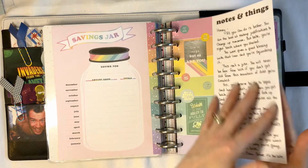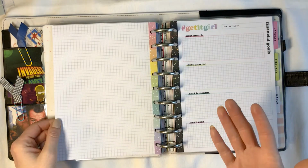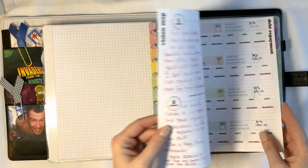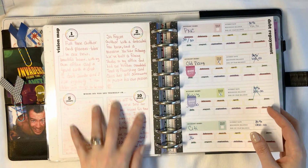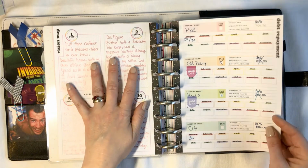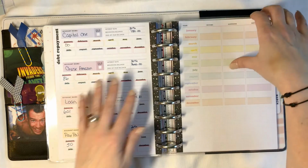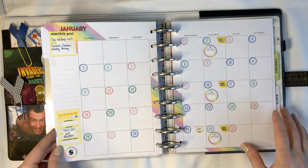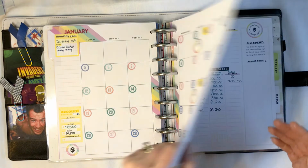I wrote myself a little motivational letter about getting my finances together. My 10-year vision map of where I want to be with my money. Here is my debt tracker. If you slow down enough to look at it, those are real numbers, and it is disgusting and embarrassing.